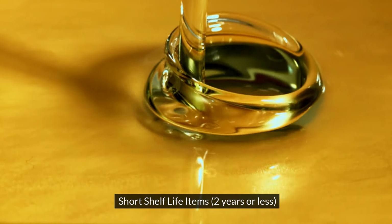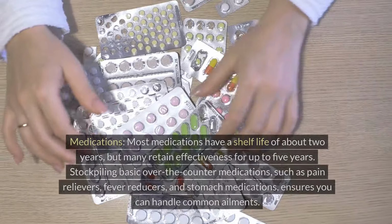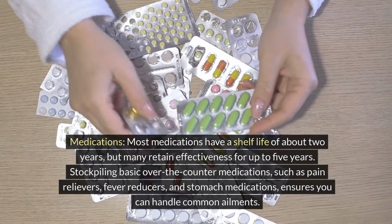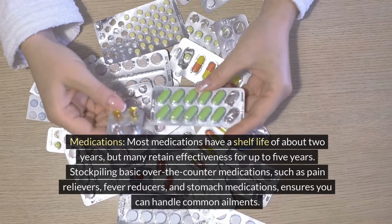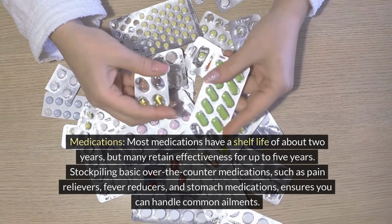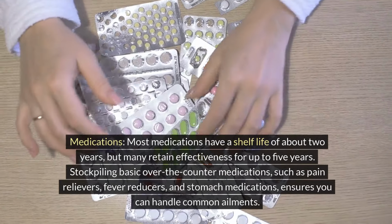Short shelf life items, 2 years or less. While these items require regular rotation, they're essential for comprehensive preparedness. Medications. Most medications have a shelf life of about 2 years, but they may retain their effectiveness for up to 5 years. Stockpiling basic over-the-counter medications like pain relievers, fever reducers, and stomach medications ensures you can handle common ailments.